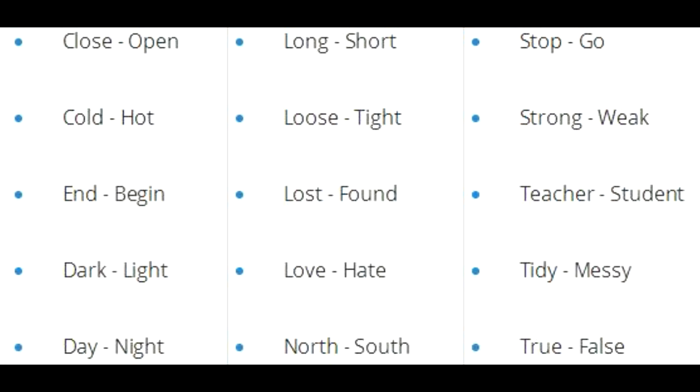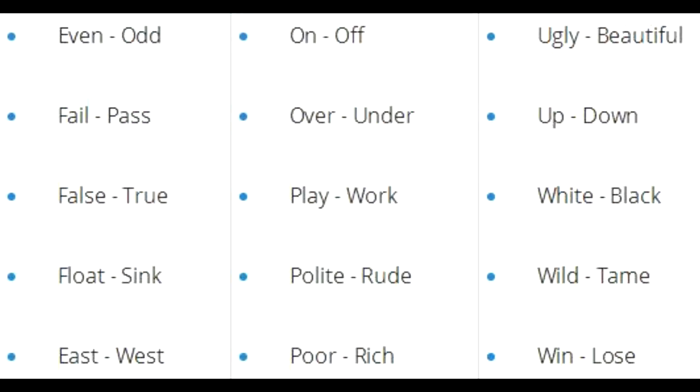Day, night. North, south. True, false. Even, odd. On, off. Ugly, beautiful. Fail, pass. Over, under. Up, down. False, true. Play, work. White, black. Float, sink. Polite, rude. Wild, tame. East, west. Poor, rich. Win, lose.